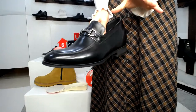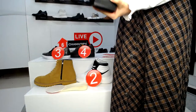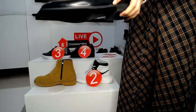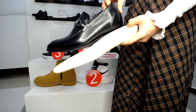You will not feel tired because our shoes have a special design of the height increasing layer. It will make you feel more comfortable when you wear the elevated shoes for a long time.